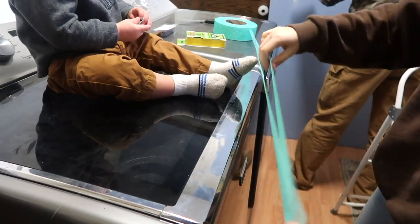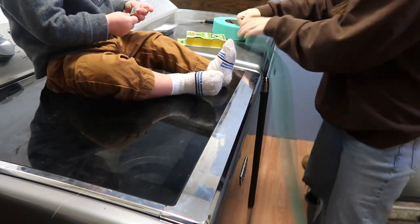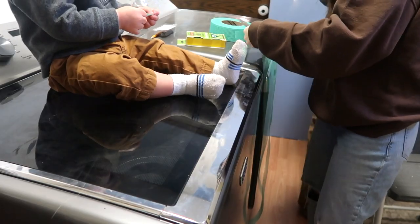This is a mold resistant drywall tape, and I was measuring out the strips that Grant was going to need and cutting them for him, so they were pre-cut, and then he could just do the mudding and boom, pop the tape on.